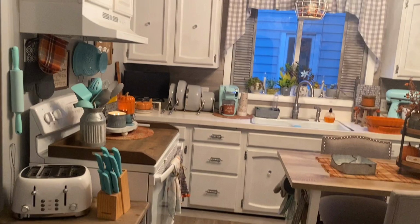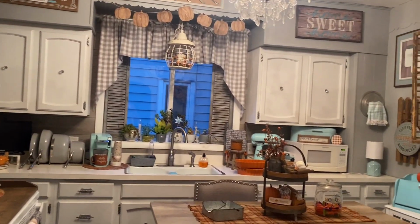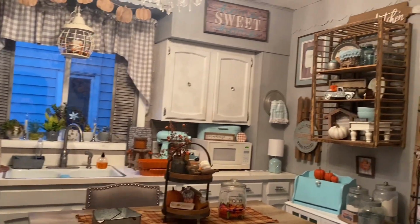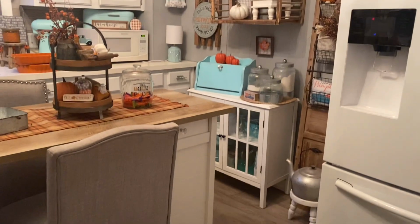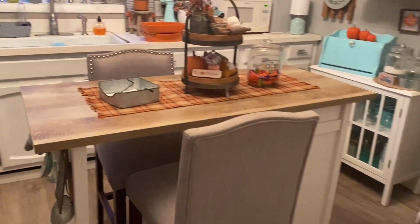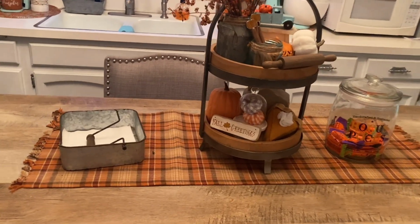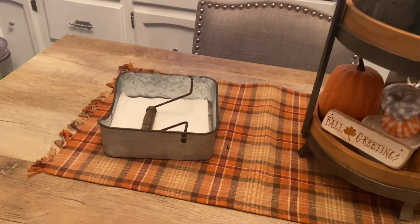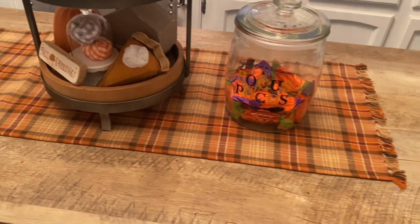For those of you who are not familiar with my kitchen, on an everyday basis, I decorate with a little bit of turquoise or robin's egg blue, whatever you would like to call it, and I have that throughout my kitchen mixed in with some wood tones, some grays, and some whites. So when I decorate for fall, I like to just mix in some orange as well, and I really like how the two colors complement each other.